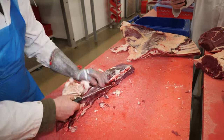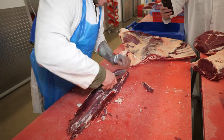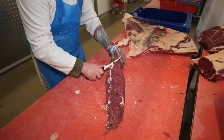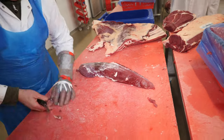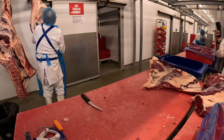That skin down there, that's just a tear off, the bit that you don't want to be chewing. It's just gristle. Turn it over, get that little bit out there. They make it look so easy.